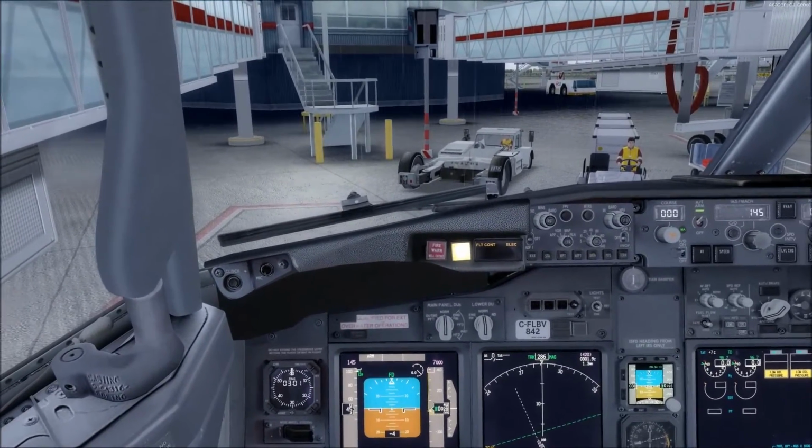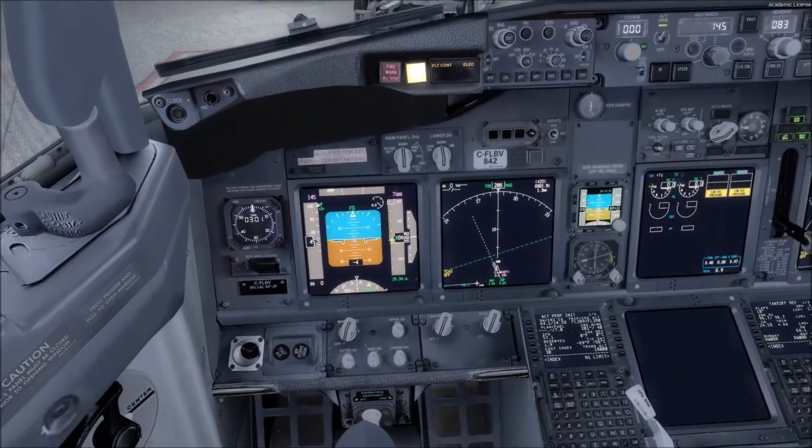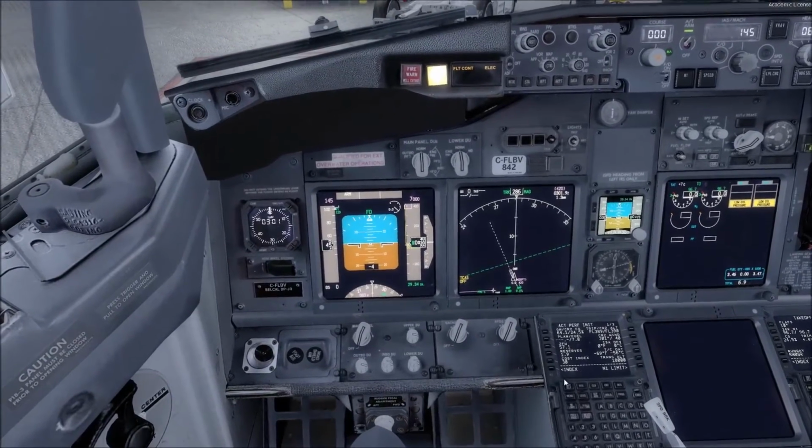Oh, looks like they're running the safety brief back there. Performance data, we're good there. CDU display with takeoff reference.